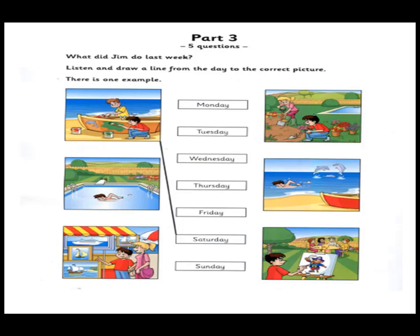Can you see the line from the word Saturday? On Saturday, Jim and his uncle painted his boat. Now you listen and draw lines.